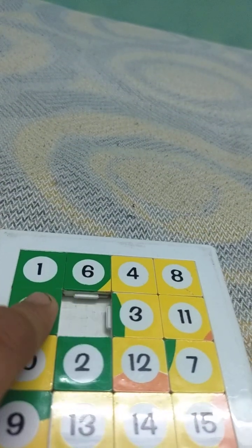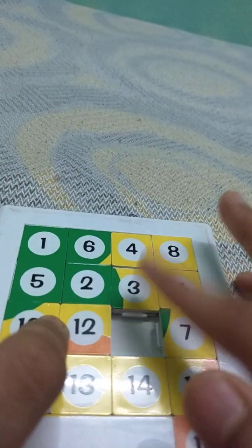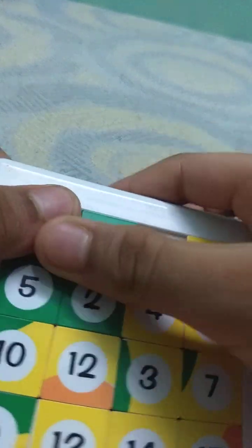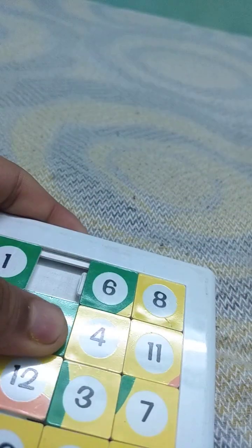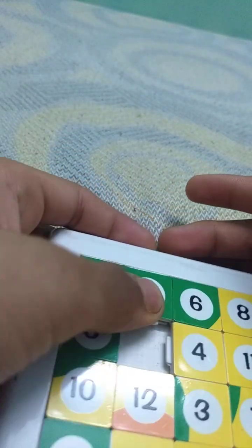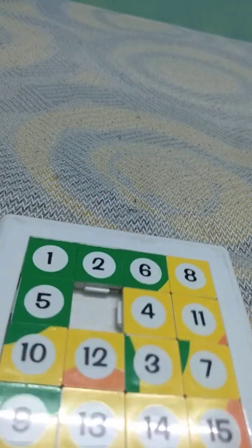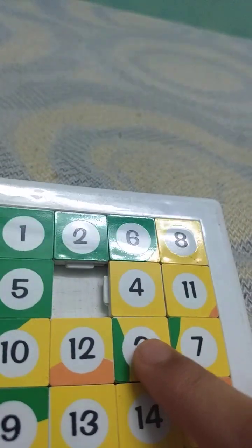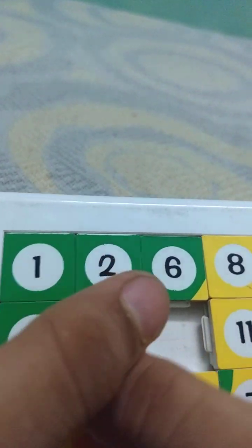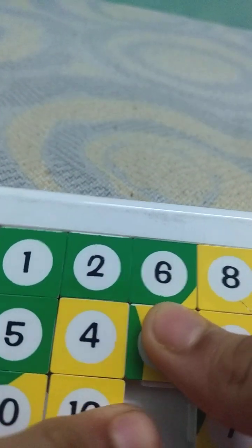So now we have to take two over here. So we have to take this over here. Up. I'll go step by step while solving it. And we have the two over here now. Then we'll take the three over here. 1, 2, we'll climb it a little bit. And then 4 over here, 3 like that.